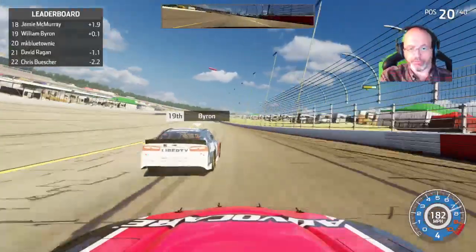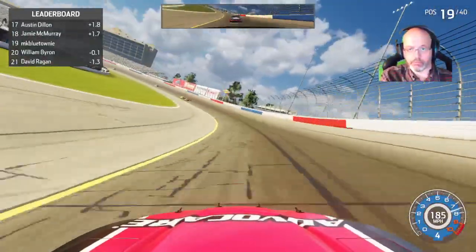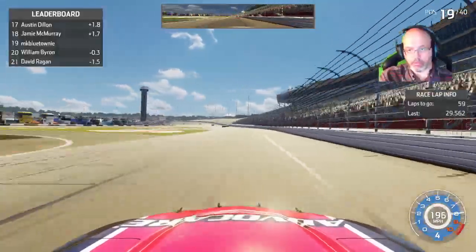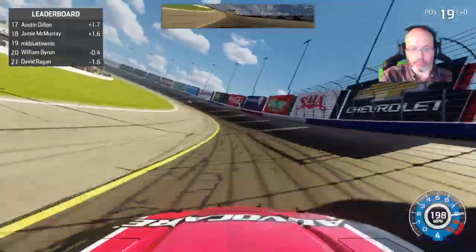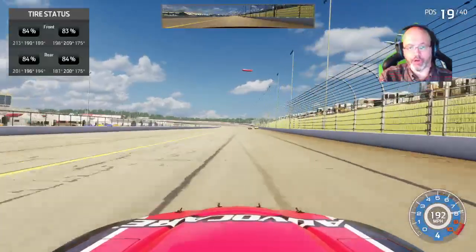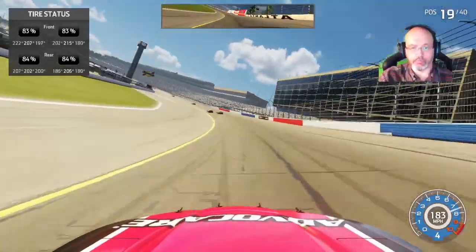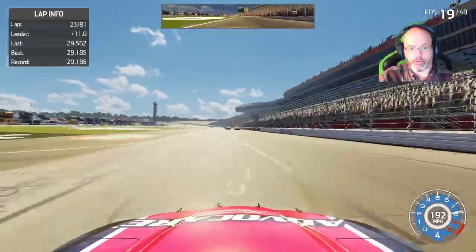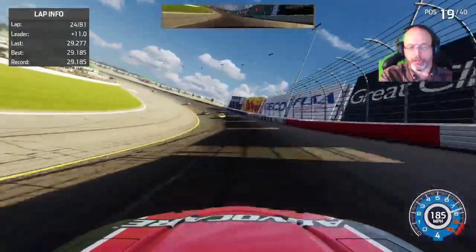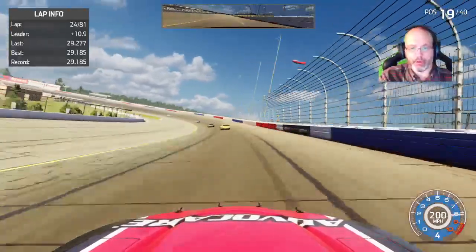Yep, thought he was coming up into me. Let's take him on the inside. All right, now you're clear. Take a look at the tires. Still wearing very nice. And haven't lost too much ground to the leader. Still 11 seconds. I think it was 11.2 earlier. So we're holding our own to the leader. She's got roughly a third of a lap lead on us.